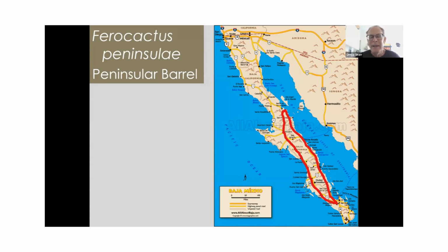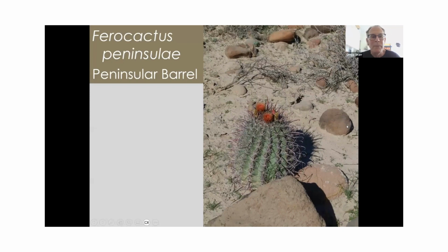So the next one in order from north to south is Ferocactus peninsulae, and it has a very widespread distribution from close to Bahia de los Angeles, all the way down to the La Paz area. And peninsulae is a fairly distinctive plant. So it has these red flowers with the tepals a little bit clearer, almost translucent towards the tip. And they're very big and they have this very pronounced red central stripe.